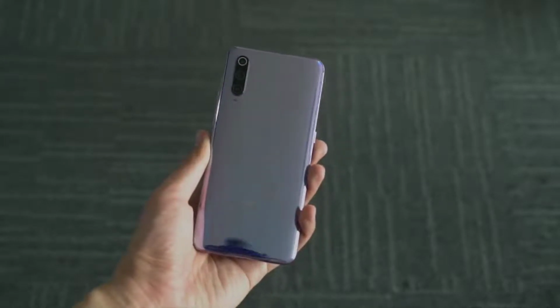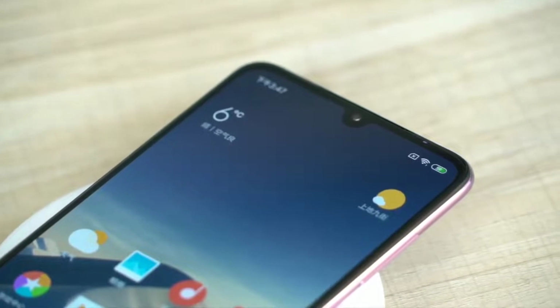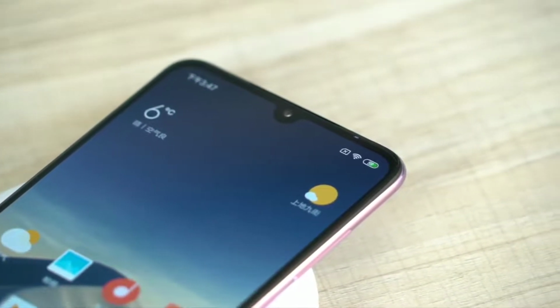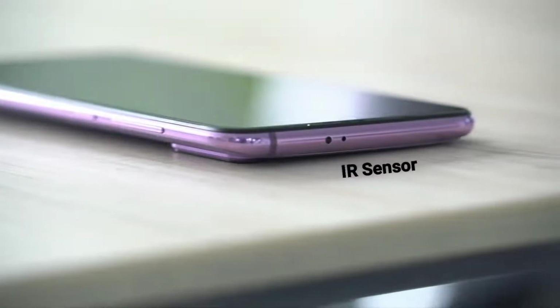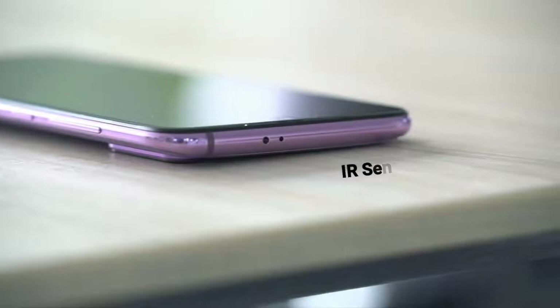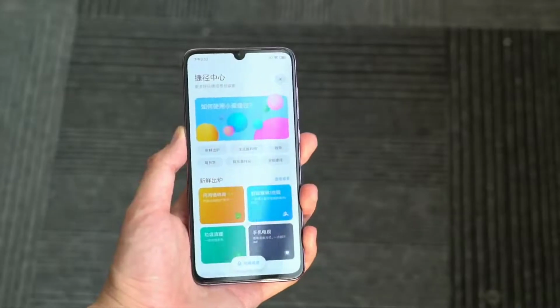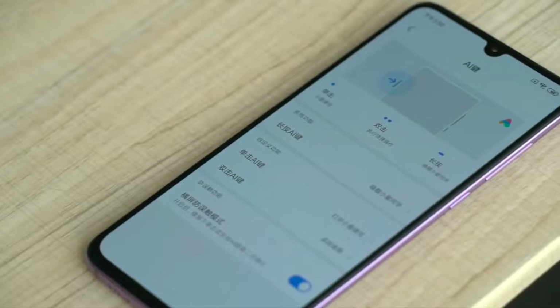Just for quick specs, the Mi 9 is loaded with the top-of-the-line Snapdragon 855 chipset. The processor is paired with up to 8 GB of RAM and 128 GB storage. The device has no compromise at all, except for the 3.5mm headphone jack. The Mi 9 runs on MIUI 10 out of the box, and it has a new dark mode feature. The phone is loaded with the Android Pie version, which is currently the latest.